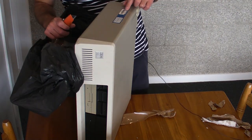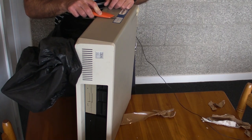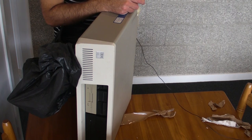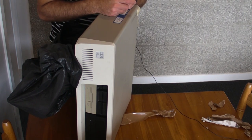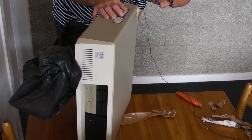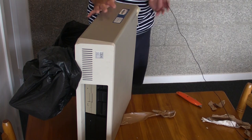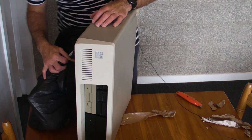How cute, it's got an electrical safety appliance check on it. Do not use after June of the year 2000. I mean, that's pretty good, 2000. This machine, I think, came out around, well, let's have a look in the back. About 1986, I think. Something along those lines, anyway.